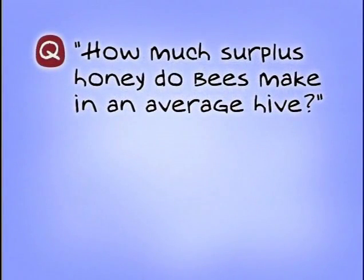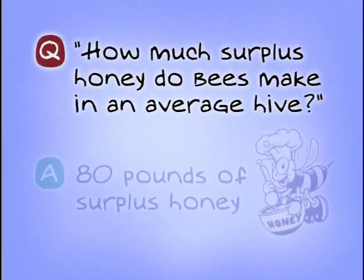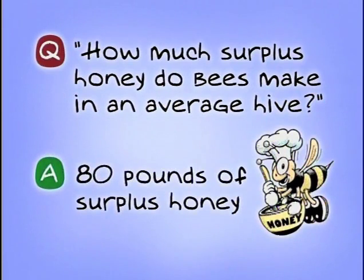How much surplus honey do bees make in an average hive? Here's a hint. It's somewhere between 1 teaspoon and 100 pounds. And here's the answer. Bees make approximately 80 pounds of surplus honey in an average hive.